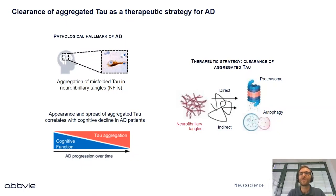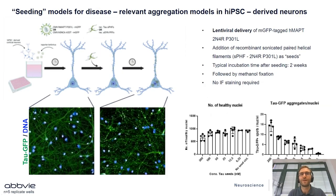So one therapeutic strategy that we follow is that we want to clear the aggregated tau protein. These neurofibrillary tangles, either in a direct or more indirect way, should be targeted towards the degradation machinery of the cells, so either, for example, proteasomal degradation or autophagy. And to follow that up, we developed this very simple but very robust assay. This is shown in this cartoon.